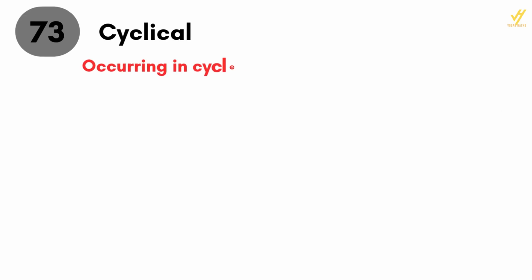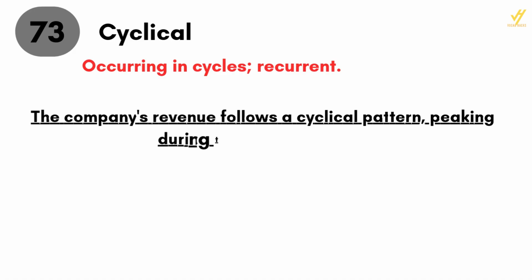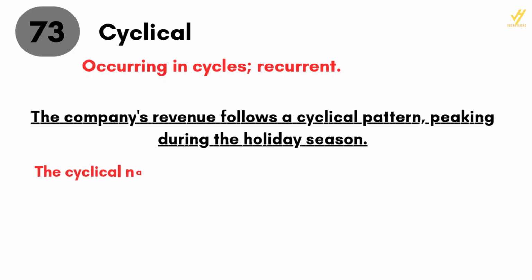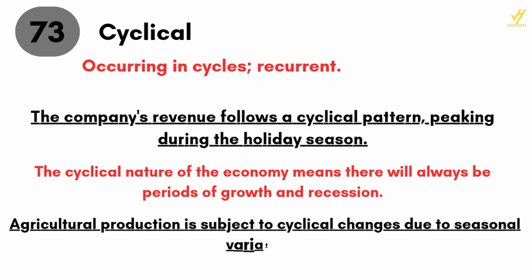Cyclical. Occurring in cycles, recurrent. The company's revenue follows a cyclical pattern, peaking during the holiday season. The cyclical nature of the economy means there will always be periods of growth and recession. Agricultural production is subject to cyclical changes due to seasonal variations.